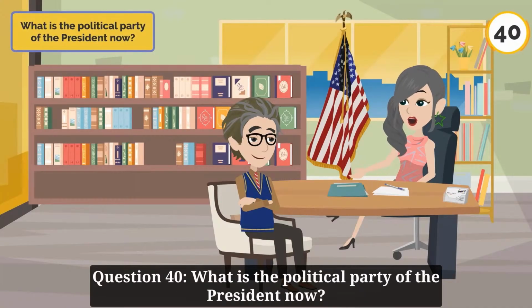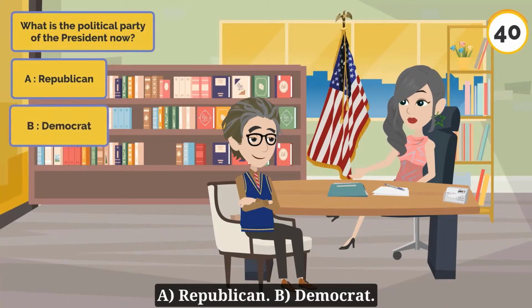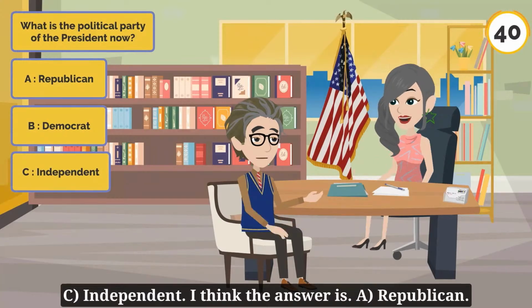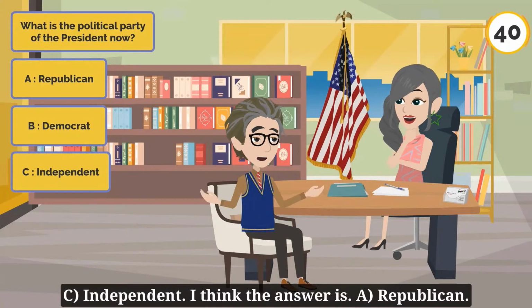Question 40. What is the political party of the president now? A. Republican. B. Democrat. C. Independent. I think the answer is A. Republican.